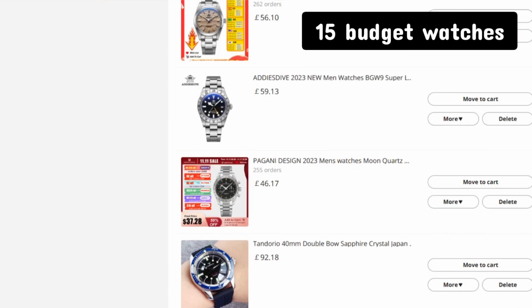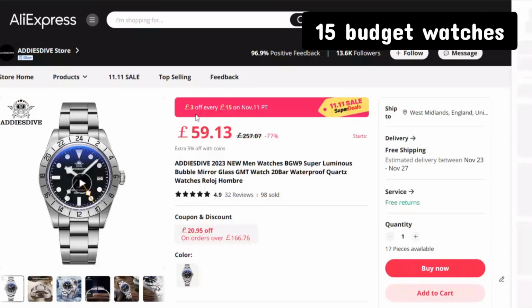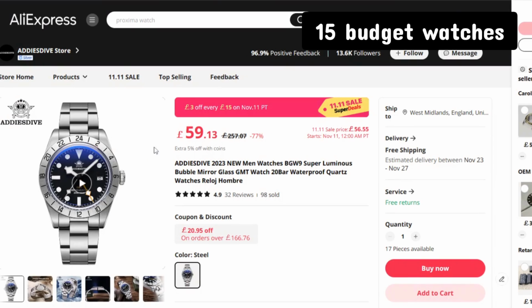Next up is Addiesdive. Again, I reviewed this piece. It's a quartz watch with a mineral glass Quartz GMT. I was really shocked at how good the build quality was from Addiesdive at such a cheap price. And in the sale, you do save a bit. From £59, it goes down to £56. You also get like a coupon for £20 off if you spend over £166. So you could buy a fair few watches.